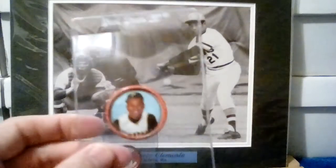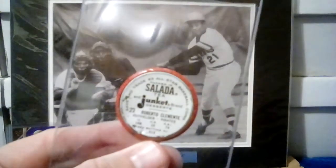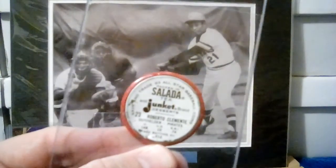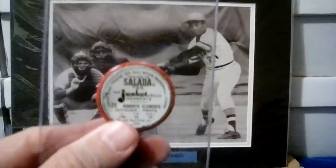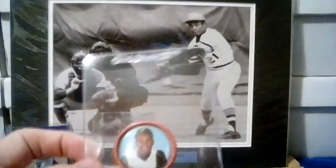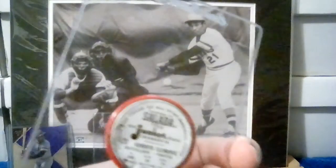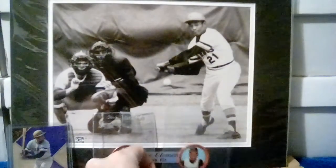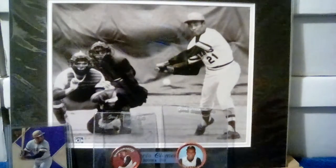And this one here, it's kind of rough, but this came out of Salada Junket, which were packed in their Salada tea. They also sold desserts, but these came in boxes of tea in 1962 and 1963. And this one here, I believe, is the 1963. It's in rough shape, but those aren't exactly easy to find. Certainly, they're less common to find than the regular Topps cards.